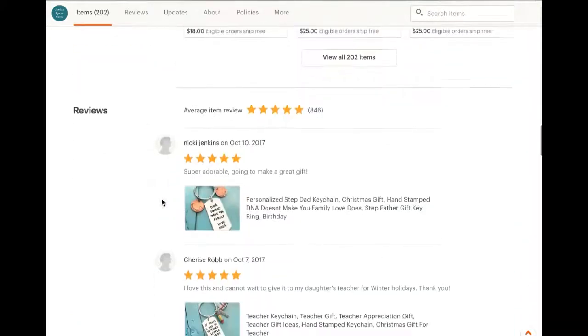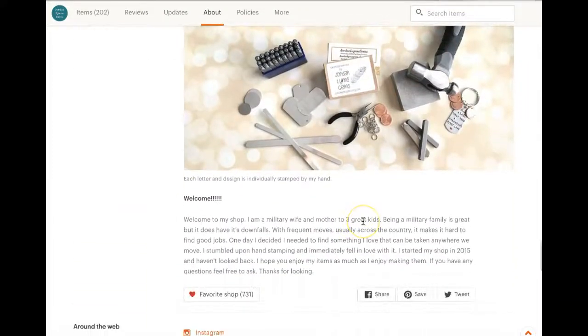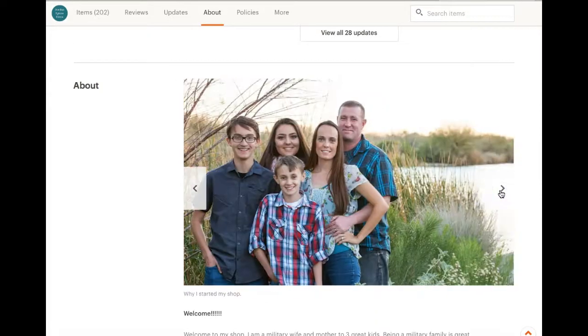We're going to skip the main part of your shop and go down here to your About section. What I want to see here is really pictures about you and your business and your craft. So you're showing a lot of great family pictures. Beautiful picture. Beautiful family. Great picture.